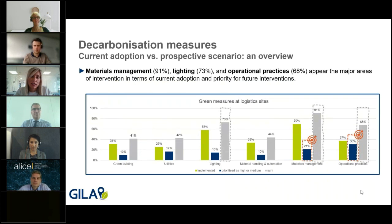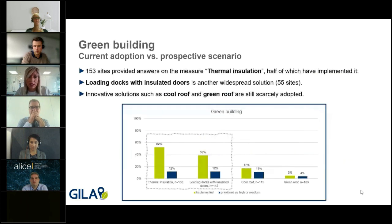If we consider all the 6 main clusters, materials management, lighting, and operational practices were found as the major areas of intervention. Looking at the already implemented measures, we have materials management and lighting at the forefront, whereas for those measures prioritized as high or medium, the attention goes towards materials management and operational practices. Then we performed a dedicated investigation for each of those 6 areas.